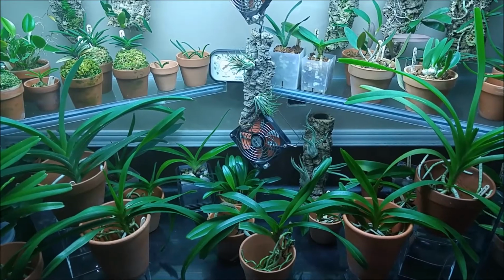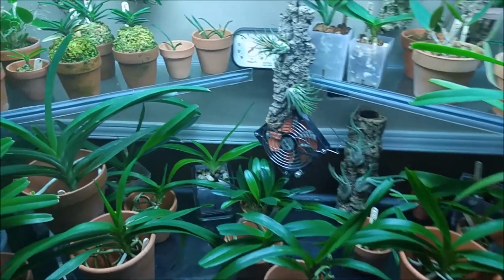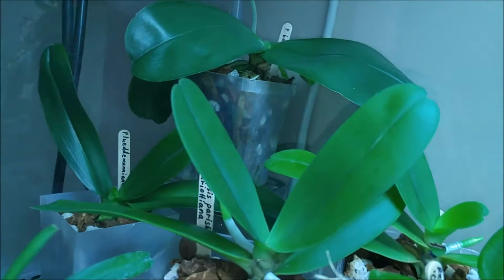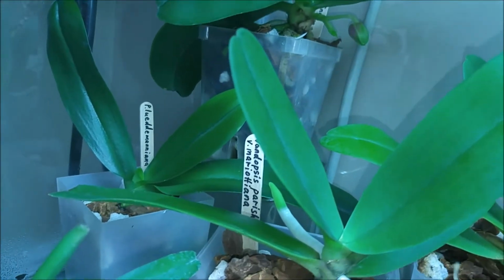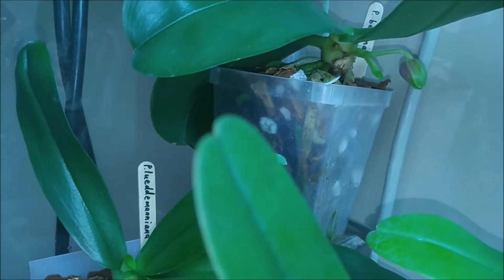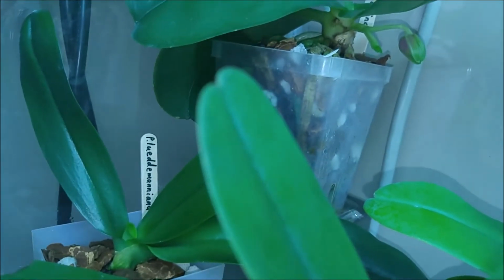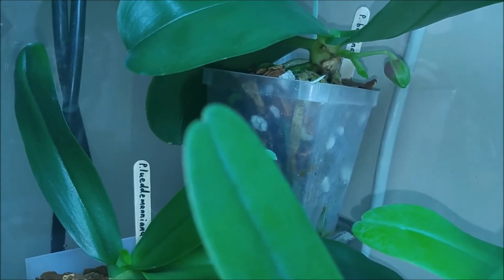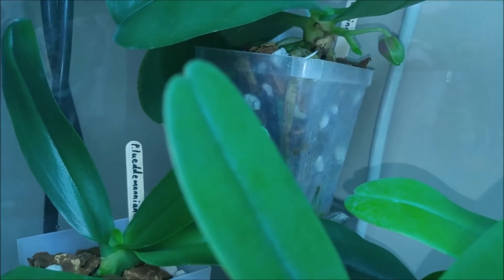Here's a monthly update on my orchids for October 2018. And the first thing I want to show is a bud that is growing on my Phalaenopsis bellina. For some reason, the spike is very short and the bud is kind of hidden under the leaf, which is very awkward for me to film. And I'm not sure why it's too short. Logically, it will have to go towards the light and come out from the leaf, but it didn't.